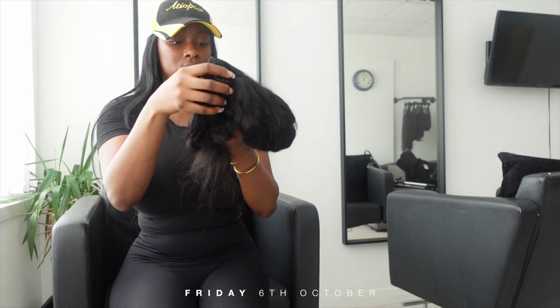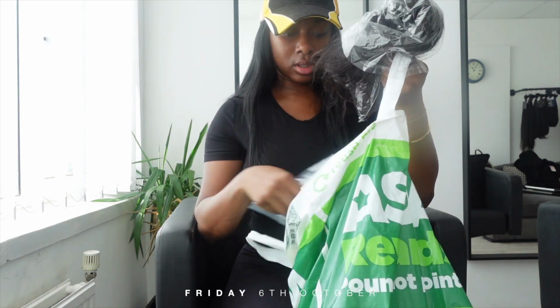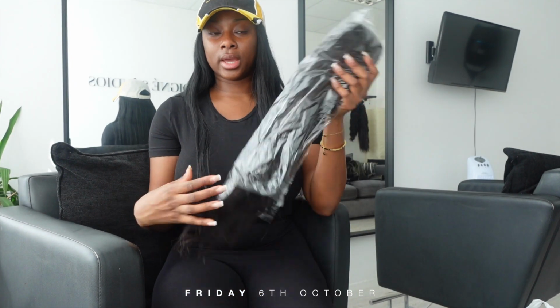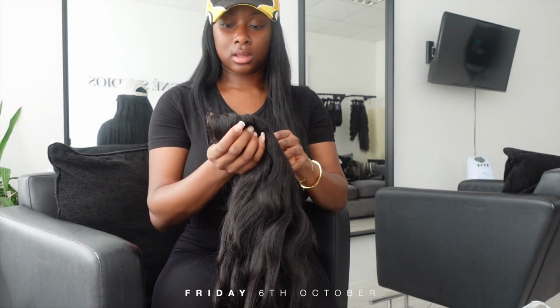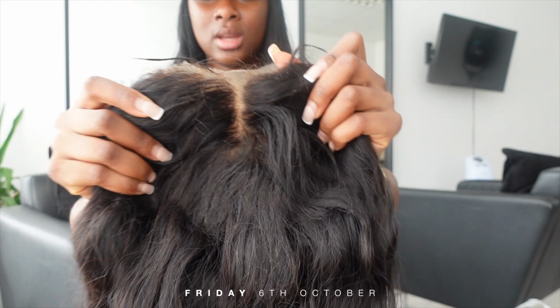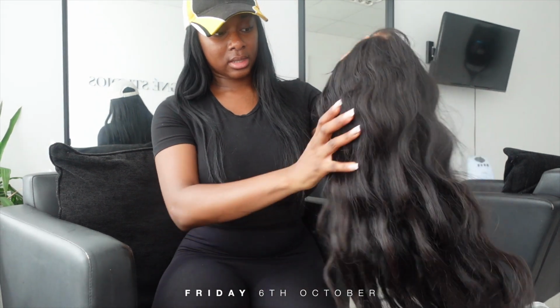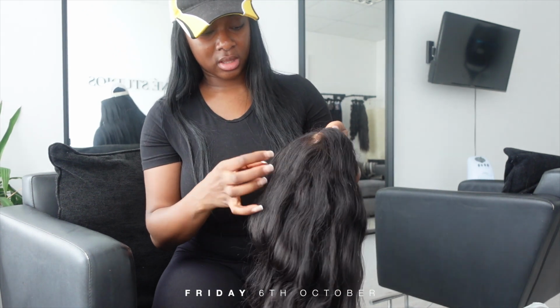So that's good. So I have a wig to do today that needs ventilating. I've never ventilated a wig in my life, so this should be interesting. I was thinking maybe I'll record it as a TikTok. So my client sent the wig, and she said that the closure needs some love, so it's a bit bald, as you can see. So I was like, okay, well, one thing we can try and do is ventilate it. But this wig is definitely going to need a wash before I do anything.